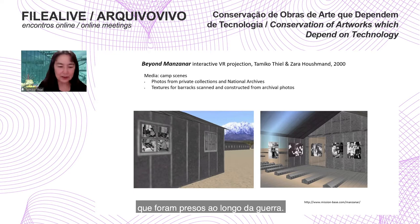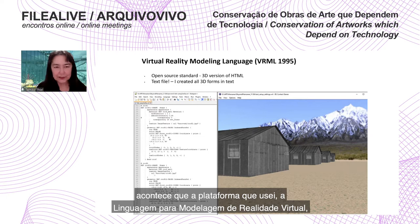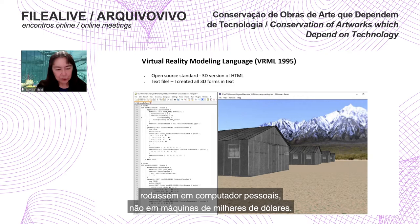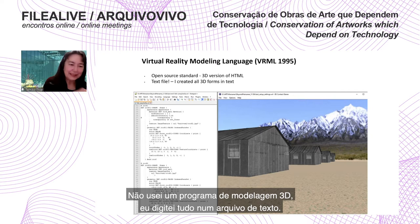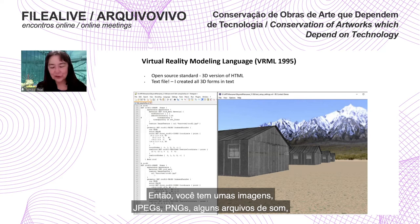So when we talk about preserving this, it turns out that the platform that I used at that time is the Virtual Reality Modeling Language, VRML, that came up in 1995 as one of the first platforms that allowed interactive 3D computer graphics, what we call virtual reality, to run on mere PCs instead of $100,000 workstations. Now, this is an open source standard, and you can see there on the left, that is the actual text that is defining how the roof is built, how the wall is built. I did not use a 3D modeling program. I literally typed everything into a text file and said, okay, this wall has this vertex and that vertex and this vertex and that vertex. So in some sense, you've got the images, JPEGs and PNGs, you've got some sound files.